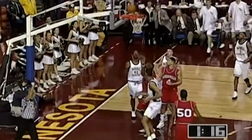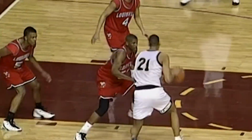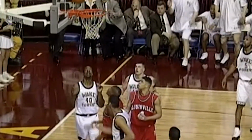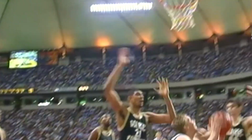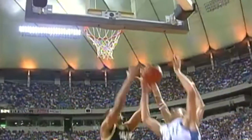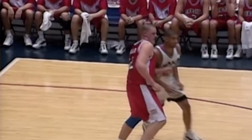Duncan spins in and count it. Should I take the jumper? Right here, the little drop step baseline, 1-2, and he may have shuffled that pivot foot. The kiss. Pope, strong move inside. Duncan forced a stuff, and then he stuffed the second one. Patience. And 21-12. Great back. Tim Duncan into double figures.